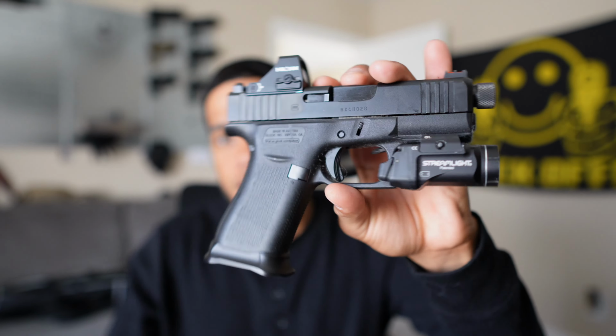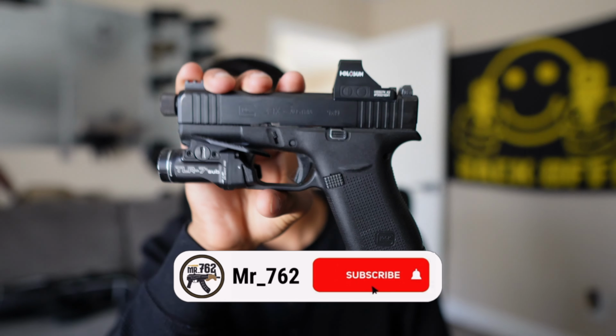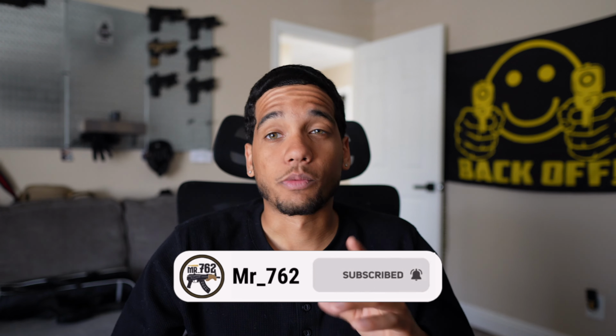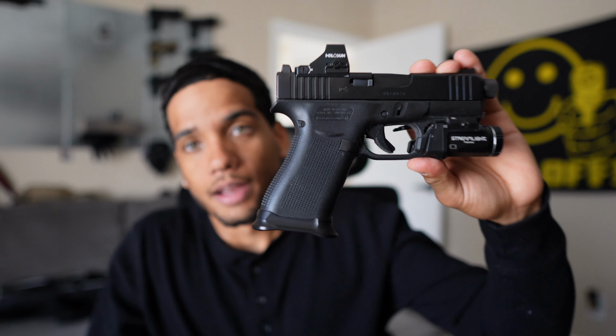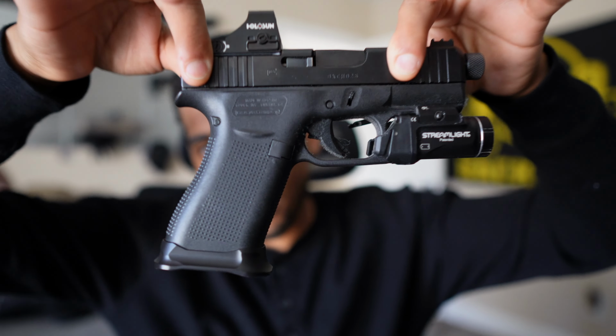Like I said, one of the main accessories for me has to be the firearm, and what I'm carrying is the Glock 43X. No matter what I'm wearing, no matter how light or heavy, this is easy to conceal. It's lightweight, it's compact, and it's 9mm, so it's proven and it gets the job done. So that's the first part of my everyday carry setup, which is my Glock 43X MOS.